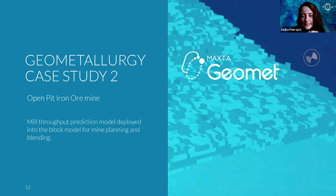Okay, the first one is a geomet study. It's very different to conventional geomet, where a whole bunch of drill core is collected and samples taken to a lab, which is quite extensive and quite time consuming as well. So things like drop weight tests and bond work index and floatability and all this stuff. And then from that, derivations are made of how this is going to perform in the plant. Whereas MAXTA Geomet is about understanding the geological block model properties and seeing how they perform downstream, and developing a machine learning algorithm or a regression of sorts, using only information from the geology block model.